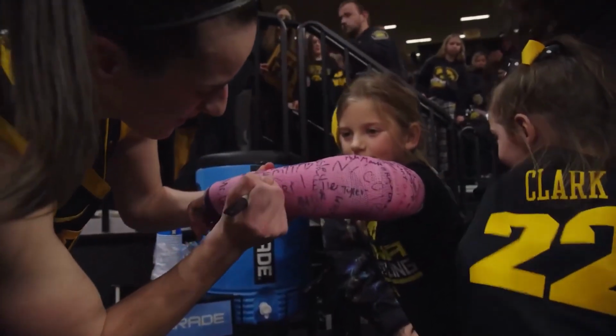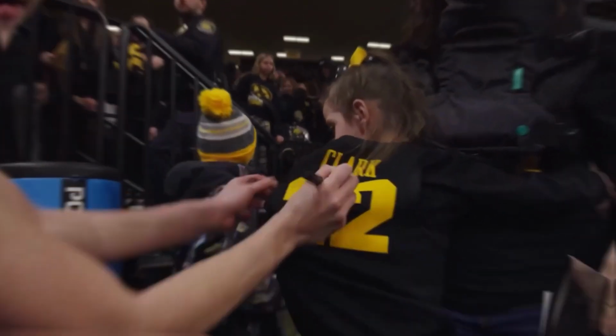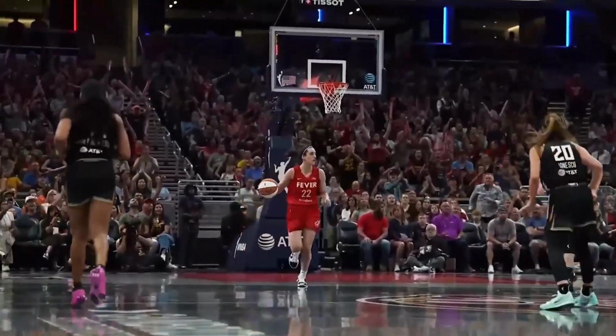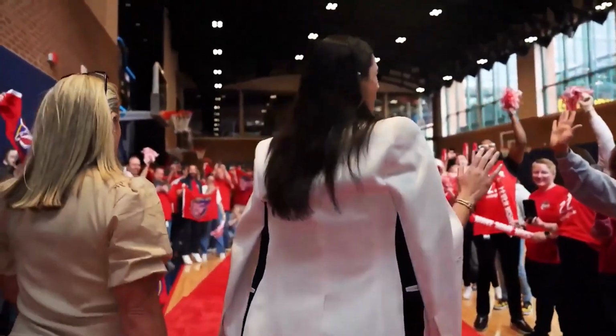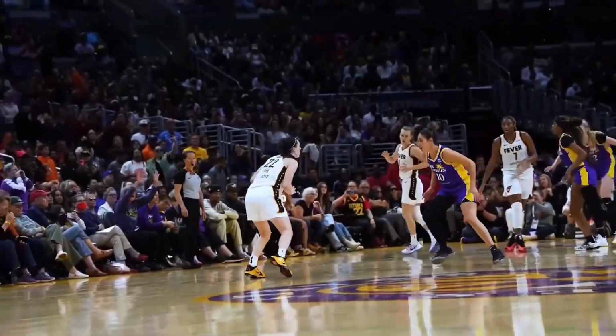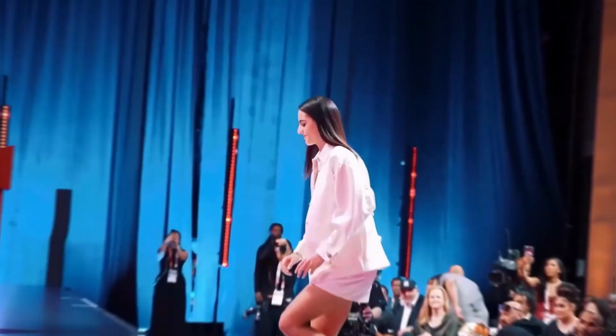Now we get to the controversial part. He said there's no way Aya Wilson has the same skill set as Caitlin Clark. Before people lose their minds, it's important to understand what he meant. He wasn't saying Aya isn't a great player. He wasn't saying she isn't an MVP or one of the best in the league. He was talking strictly about offensive skill and shot mechanics.